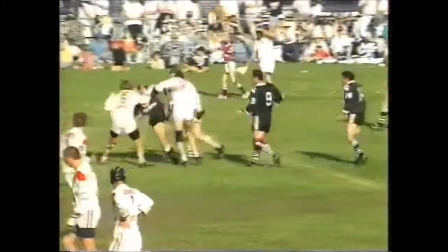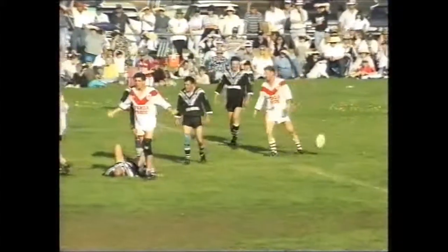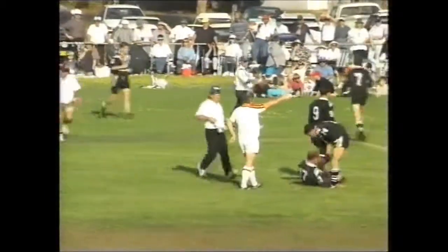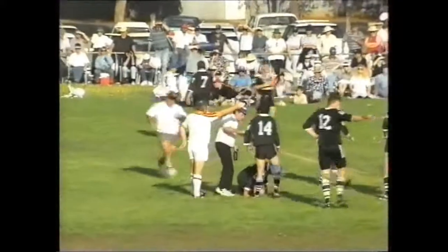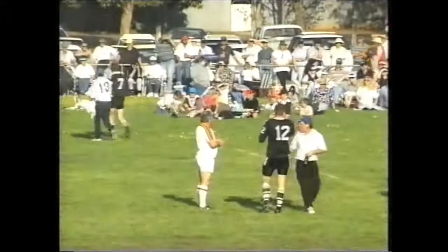Gubba Woods goes forward as only he knows how, and he's upended today for his troubles by one of the Rankin Springs players, and Woods could be hurt here. The Rankin Springs player is going to be penalised. I think the charge would be a careless tackle. Woods is getting up, he's all right. It shook him up a little bit, but they've got the penalty.